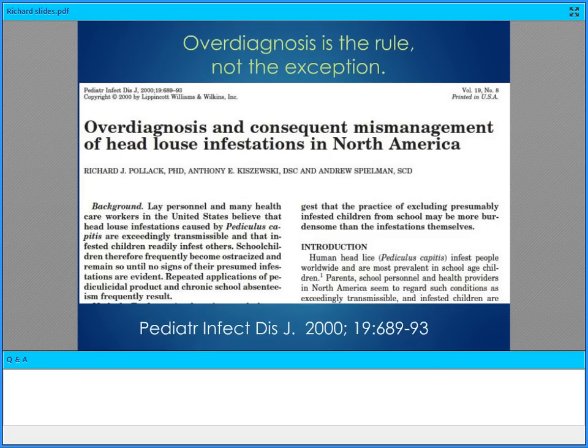The overdiagnosis of head lice is the rule, not the exception. This leads to a troubling amount of unnecessary treatment and other efforts that result in more harm to children and burden to schools and parents. I published findings on this phenomenon in medical literature 15 years ago. Sadly, the majority of kids presumed to be infested by head lice are wrongly labeled as lousy, the correct technical term for those who host lice.